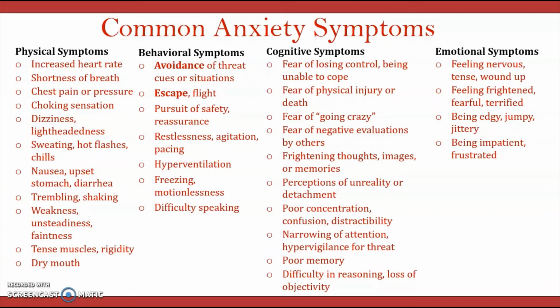And lastly, emotional symptoms you may experience include feeling nervous, tense, wound up, feeling frightened, fearful, terrified, being edgy, jumpy, jittery, being impatient or frustrated.